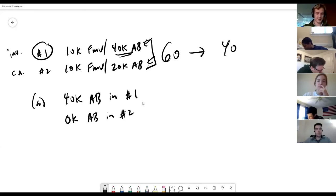And by the way, this rule is preserving the right character, because the gain that you would recognize on liquidation, or the loss you would recognize on liquidation, is capital, as we'll see, that this preserves the built-in ordinary loss and the built-in capital loss. So these rules work. It's harder to conceptualize that than it is to just apply the rules as written. And all you need to do is apply the rules as written.